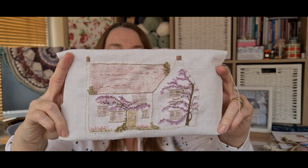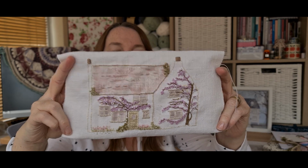So this is my version of Wisteria Cottage. I'll just see if I can hold it up nicely. Let me see if that will work. It's a really nice project. It didn't take too long. There are a lot of French knots in it, and that's one of my favourite stitches, so I don't mind at all sitting doing lots and lots of French knots.